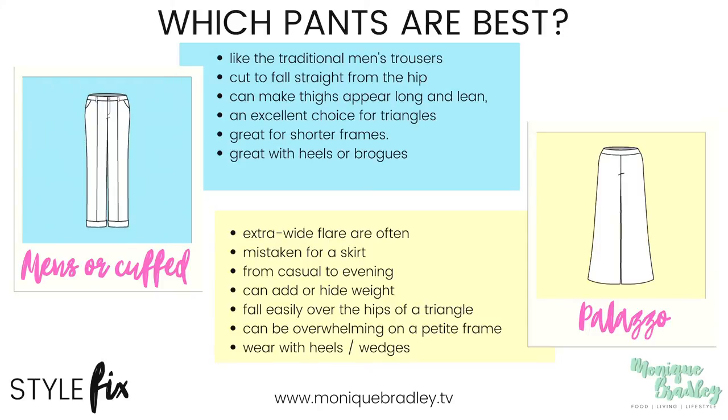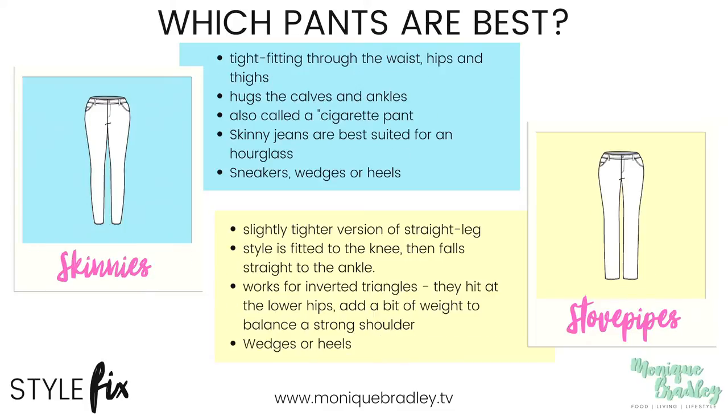Cool, palazzo. They can actually add or hide weight. Most of us want to hide it, I'm just saying, putting it out there. Could be mistaken for a skirt, so that's quite nice. You get a different look, and then suddenly it's actually trousers. Extra wide flare, often seen like that, and they fall easily over the hips of a triangle, and they can be a bit overwhelming on a petite frame. So you just got to pick your patterns maybe, and wearing, of course, everything looks great with heels and wedges. Doesn't it? Just saying. All right, next slide.